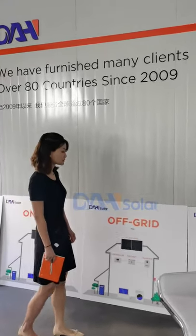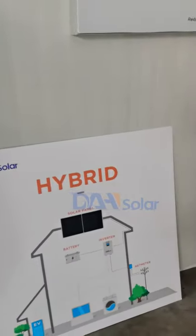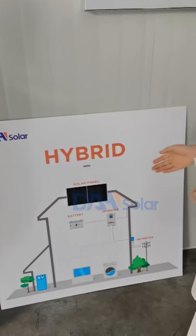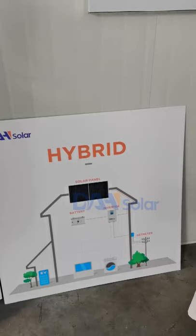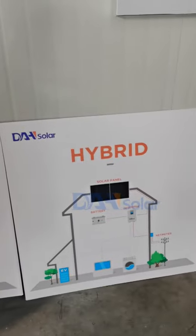The next one is hybrid. Hybrid. It's the combination of on-grid and off-grid. Got it, because it has three functions. The first is used for your house appliances. And second, you can store power in the battery. And next, if you still have extra power, you can sell it to the grid. Yeah, it's also two ways, from the arrow. Yes, same as on-grid. Got it.